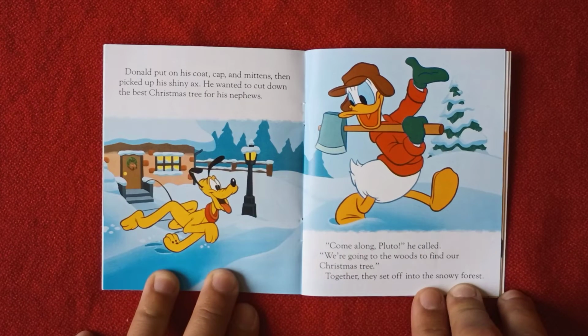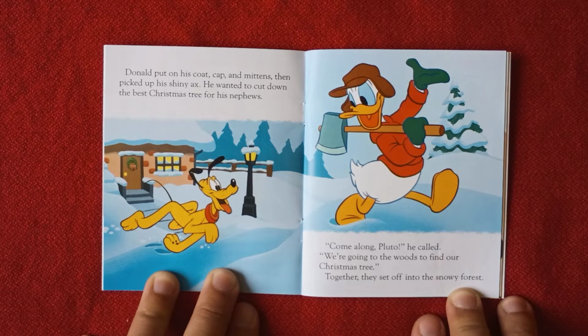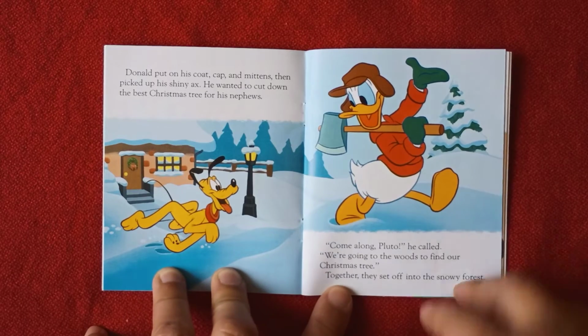Donald put on his coat, cap, and mittens. Then he picked up his shiny axe. He wanted to cut down the best Christmas tree for his nephews. "Come along, Pluto," he called. "We're going to the woods to find our Christmas tree." Together, they set off into the snowy forest.